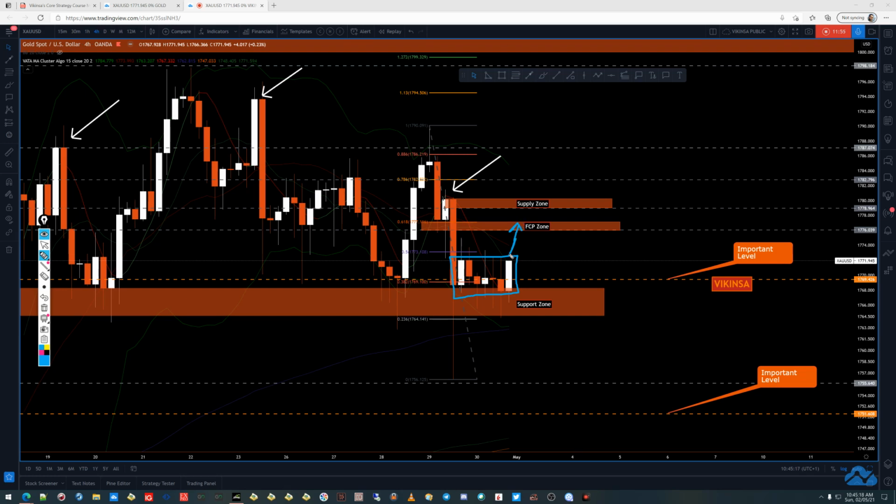Now, there is another thing. The market could straight away go into this supply zone. This is a very good supply zone because the market fell really, really hard from there. So it can reach there once again and then start to tank again. If the market starts to go down, remember this yellow line, 1769, is a very, very important area.